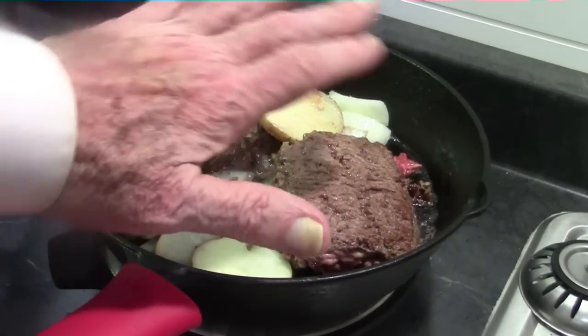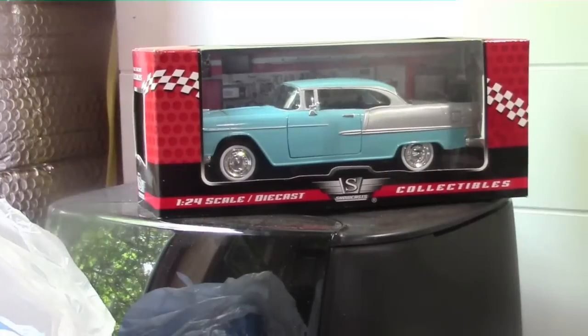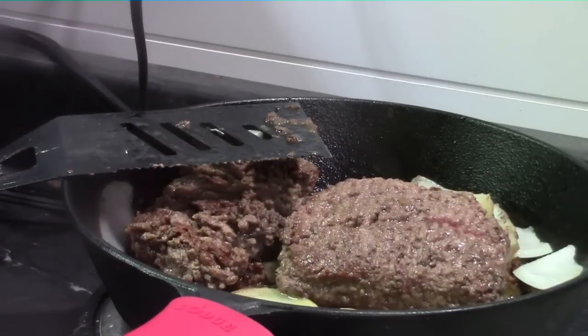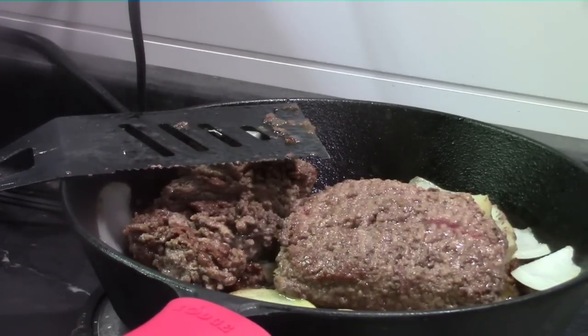This burger is going to be pretty big. There's my hand. And the burgers are going to be well done. I like to cook them for a long time. And I will turn off the heat, let this cool down a bit before I consume it.